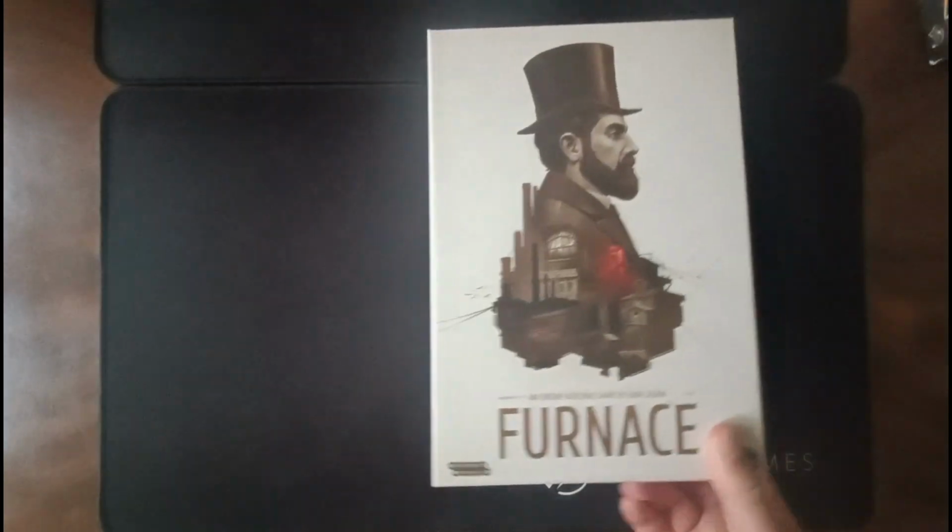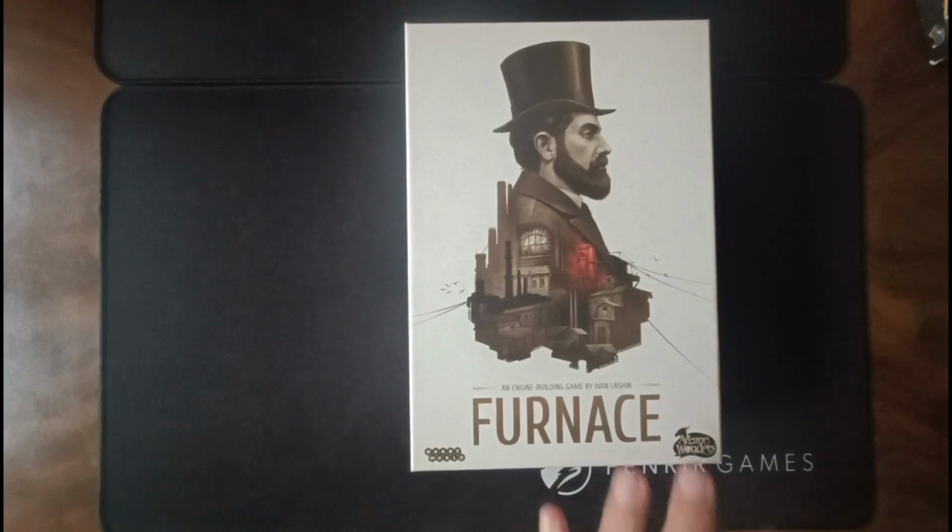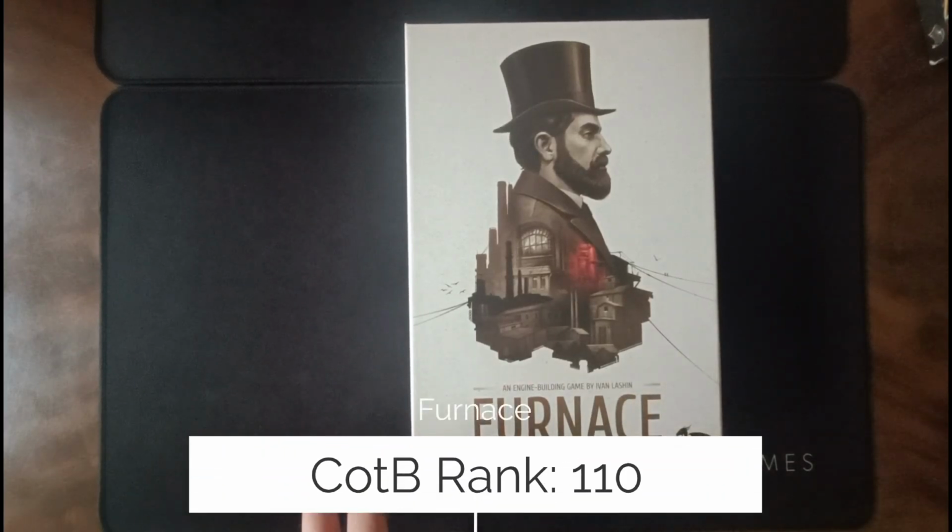And we also played a 3-player game of Furnace. So Furnace is a game that's grown on me, actually. I did like it initially. I did rate it, but every single time I played it since, I think I've liked it even more. And I think the last game I played yesterday was my favourite one yet.